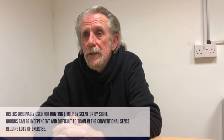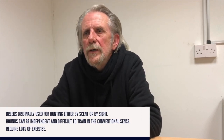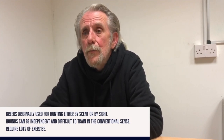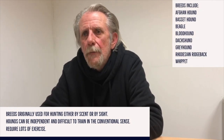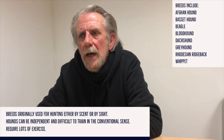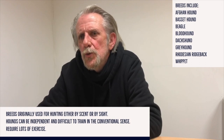The first of the groups is the Hound Group. Now, these were in fact the first hunting dogs, and they use either sight or speed, or a combination of both, to pull down their prey. So these dogs can in fact be quite highly prey driven. What makes a good hound is its degree of prey drive, and a hound with high prey drive will make an excellent hunting dog. If you intend to buy a dog from the Hound Group, please be aware that these dogs do have a propensity to wander.